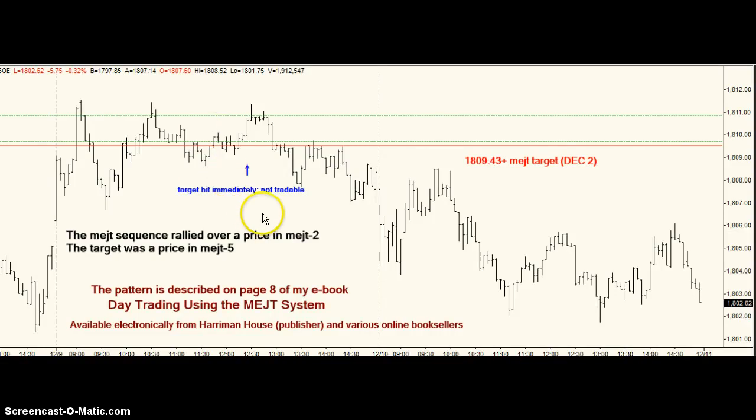The afternoon we had a very common pattern. I said yesterday that the target was hit immediately, so you couldn't trade it. As we've said previously, there is always resistance over mejt upside targets. Now the mejt sequence rallied over a price in the mejt -2 area. The target was a price in the mejt -5 area, and that was hit immediately.